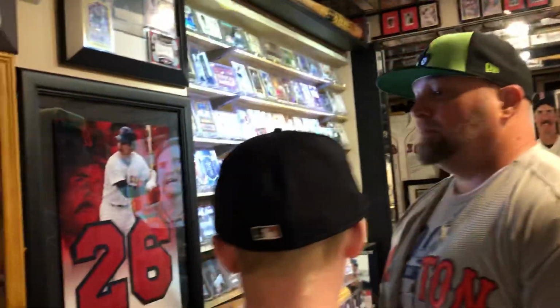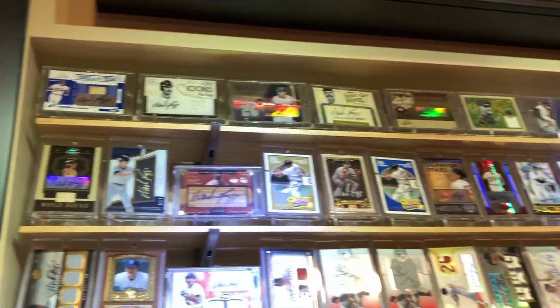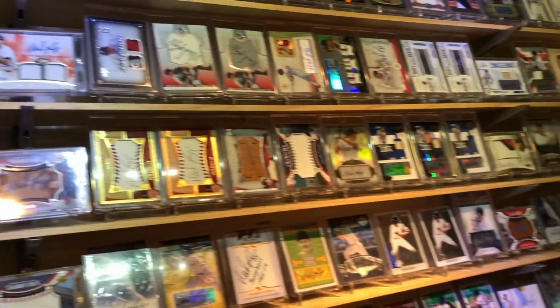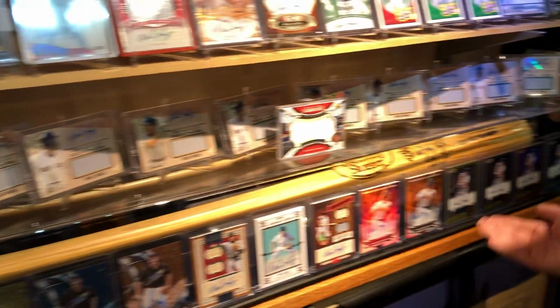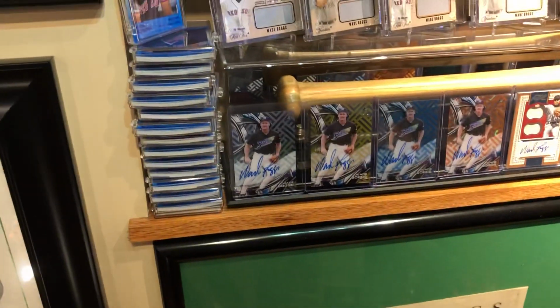And then one last thing before we end the video is this. I don't know what I should call it. This is called a wall of autographs, from various different sets from various different years. There's some down here from more recent, like 2012 or 13. I have no idea. Triple Threads and some Topps Tribute. 2017 Donruss, High Tech from 2017, I think.